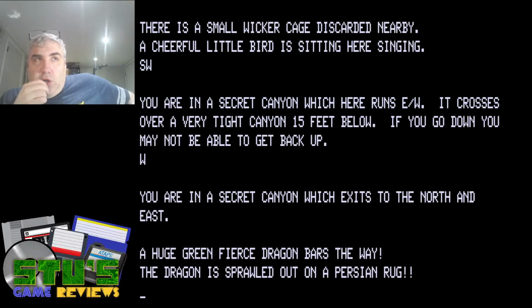So this huge, fierce green dragon bars the way. Now this is something which I was not able to figure out as a kid because I wasn't smart enough. So this is the solution, if you haven't seen this before, to this puzzle here.